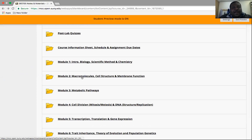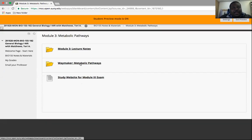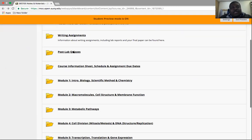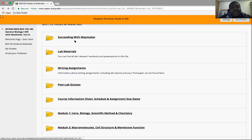like I said here, if I look in metabolic pathways, here I've put everything from cell respiration, both aerobic and anaerobic, and photosynthesis into one place. And the reason why I put it in one place is so they can see everything. In addition, they have the lecture notes in here, which are just PowerPoints they can go in and download. And they have websites too, things that I found just to be helpful that I give them basically in a Word document, places where they can go to get extra help. I have post-lab quizzes, writing assignments, lab materials, and the all-important folder here, succeeding with Waymaker. So it tells them how to use the material.